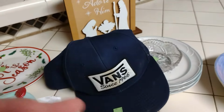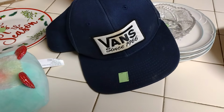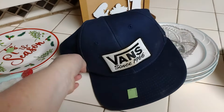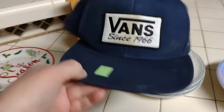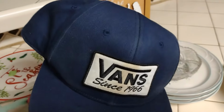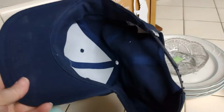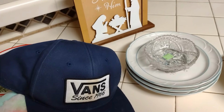My husband found this Vans hat. Now, hats, accessories, belts, stuff like that, they are $1.99 each. And I don't typically see them steer away from that price. And when you can find a Vans hat for $1.99, yes, it's a little dirty, but I always have a very good way of cleaning these items. So a little dirt isn't really going to deter us from something like this. I mean, the hat itself is still in very good shape. That was our haul from Goodwill.